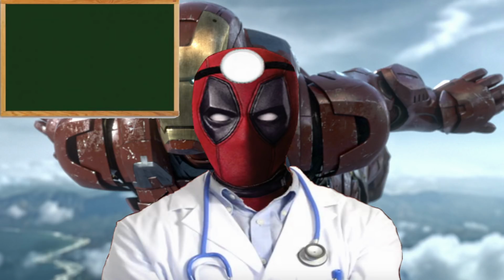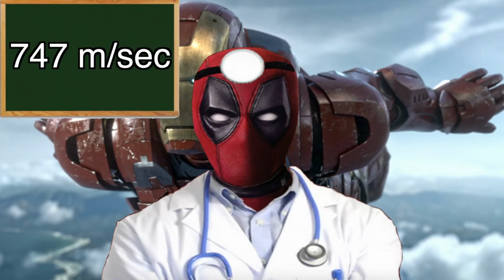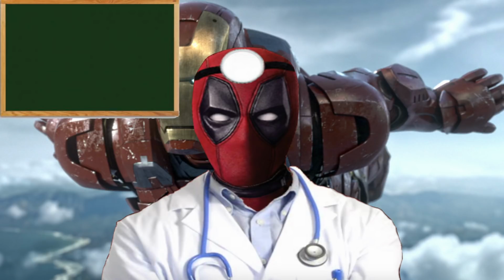Now for T, because the scene takes place in real time, we can actually count out how long it takes him to travel that distance, and in doing so, we see that it takes him 32 seconds. Plugging our numbers into the formula, we get this, and doing the math tells us that Tony's early armors were able to fly about 2,453 feet per second, or 747 meters per second. Converting this to miles per hour and kilometers an hour means that Tony's Mark II, III, and IV could fly at a maximum top speed of 1,672.5 miles per hour, or about 2,691 kilometers an hour. That means Tony could reach speeds of about Mach 2.1 when he first started off as Iron Man.